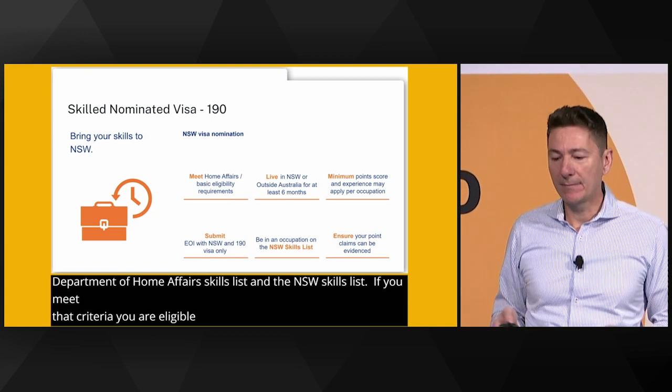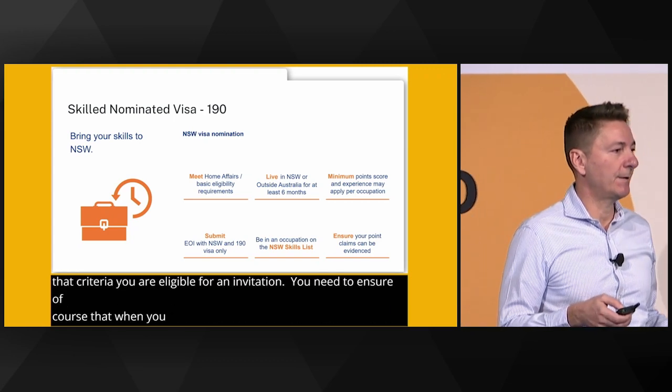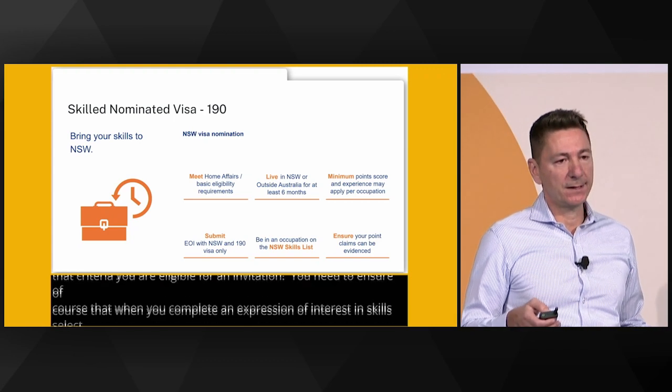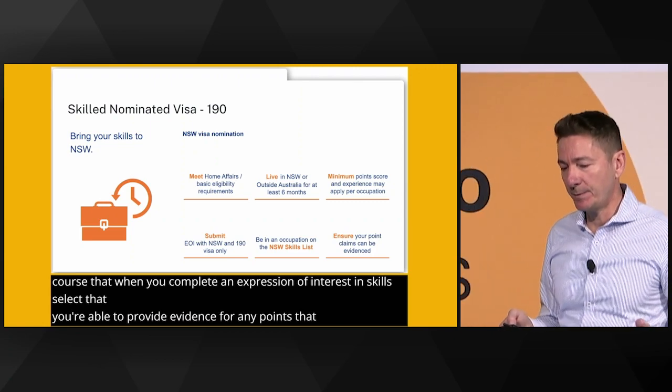for an invitation. You need to ensure, of course, that when you complete an expression of interest in Skills Select, that you're able to provide evidence for any points that you're claiming in your expression of interest.